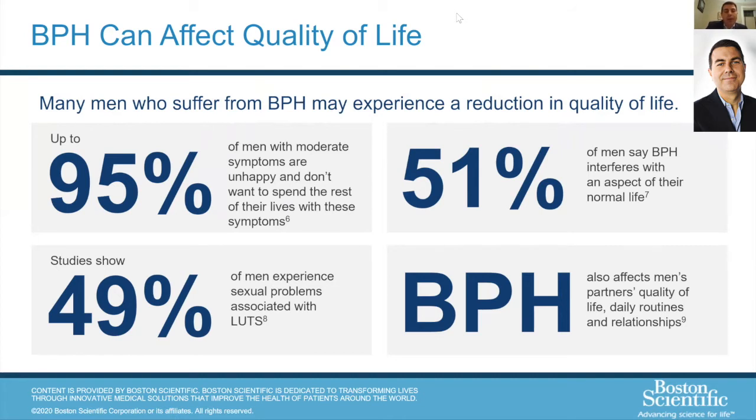About half of the men do say they experience sexual problems related to their lower urinary tract symptoms. And we even get complaints of this affecting people's partner's quality of life. We'll often get complaints from the wives saying, yeah, I hear him all the time. He wakes me up all night long because he's going to go to the bathroom.